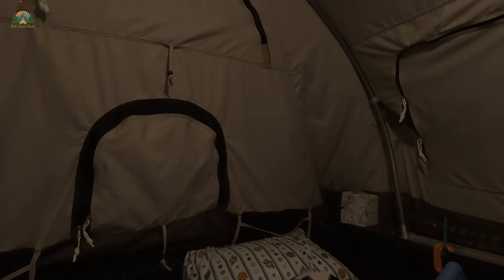So here is the inside of the Kodiak canvas truck bed tent. Now we've got the version here that fits bed sizes 6 foot to 5.5 foot. However, when you have your tailgate down, that 5.5 foot bed turns into something much larger. Compared to the Napier, it is much roomier, okay? Especially in the headspace. But overall, it feels more open. And yes, there's no full tub in it, but it makes do.